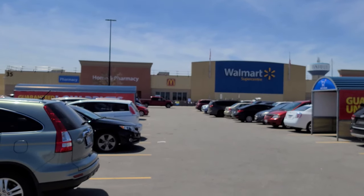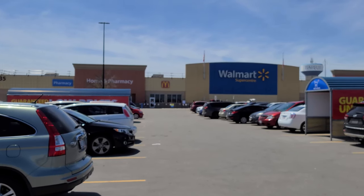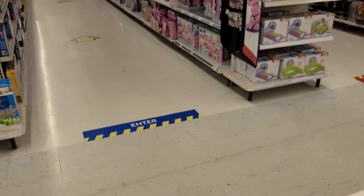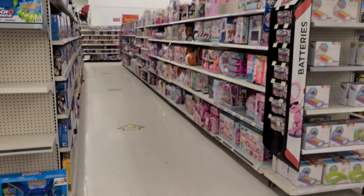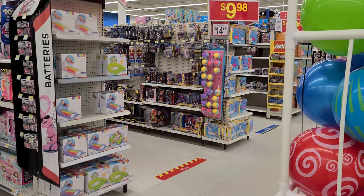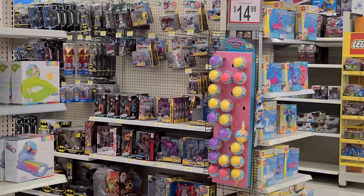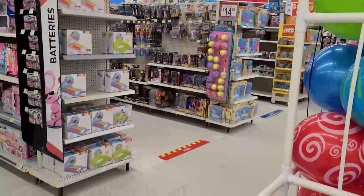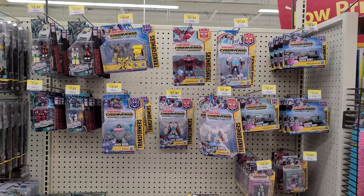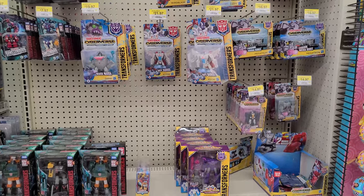Here we are at our first location, which is Walmart. We're going to go take a look to see what they have. The first thing I noticed here in Walmart is they have these enter and exit signs. You're supposed to go all the way up the aisle and then come all the way down the aisle here. And right by the exit is where the actual Transformer section is, as I zoom in. I will see you guys in a minute after I walk all the way up there and down here. Alright, so here is the Transformer section in our first Walmart.